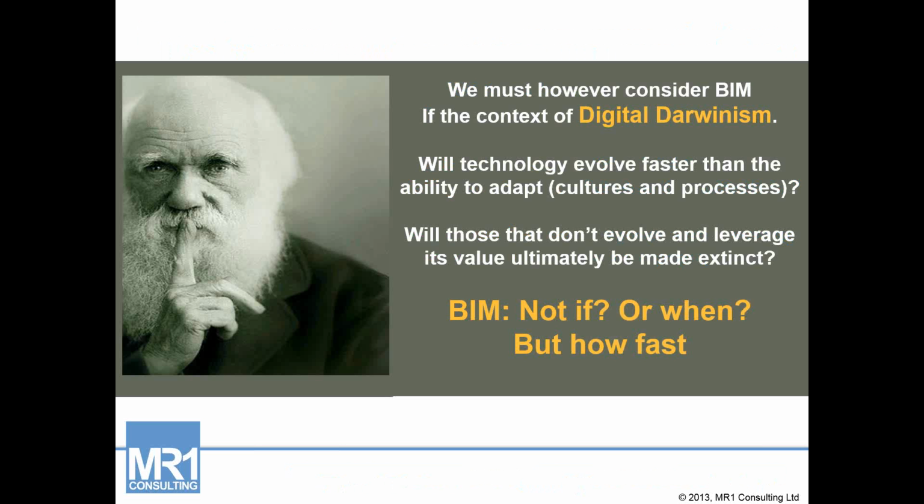We must also, this one always gets me, this slide, we must look at this in the context of digital Darwinism. Will the technology evolve faster than the ability to adapt it? I don't think it will. I think as these things move, it's already been proven with digital, with phones, with smartphones, etc. People embrace the new technologies really quickly indeed, if it can be seen to aid them in some way, and I'm sure that's what's going to happen here.